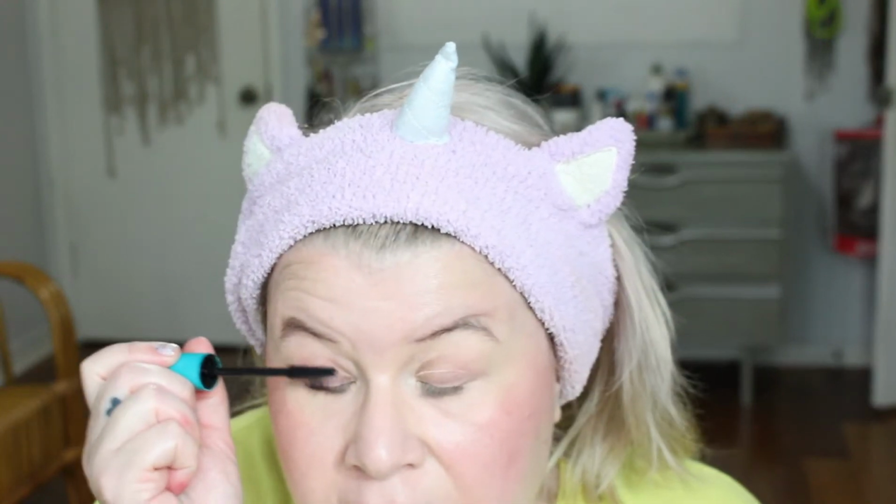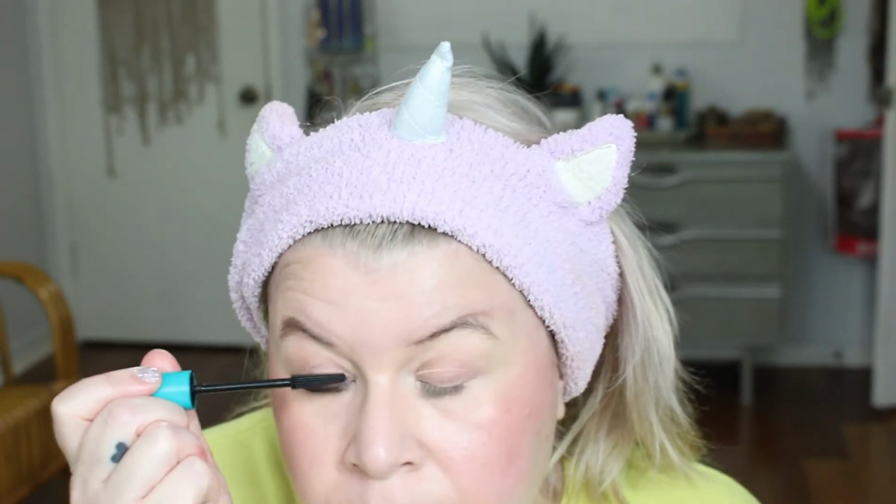This is that Thrive mascara that I am trying. I don't feel like it gives me enough volume on the top lashes, but it's good in a pinch. And if you cry all day freaking out about online learning or working from home or any COVID response, this will stay on your eyelashes and it will not smear.